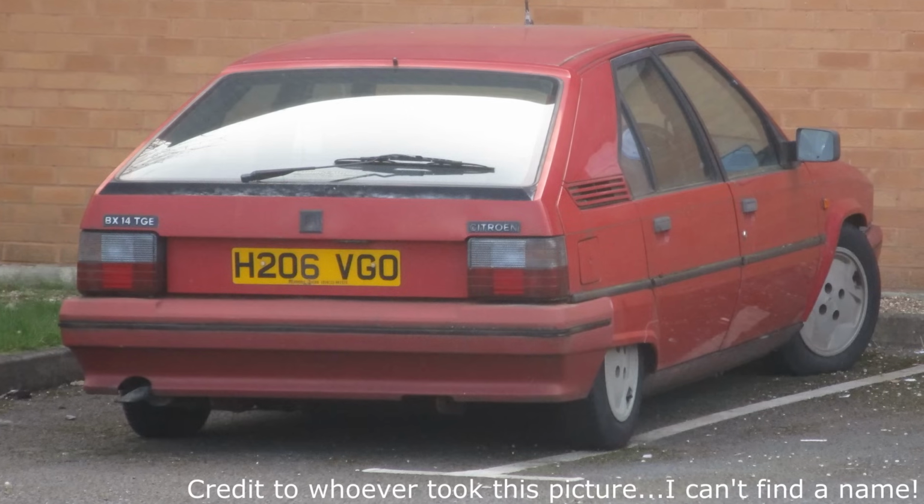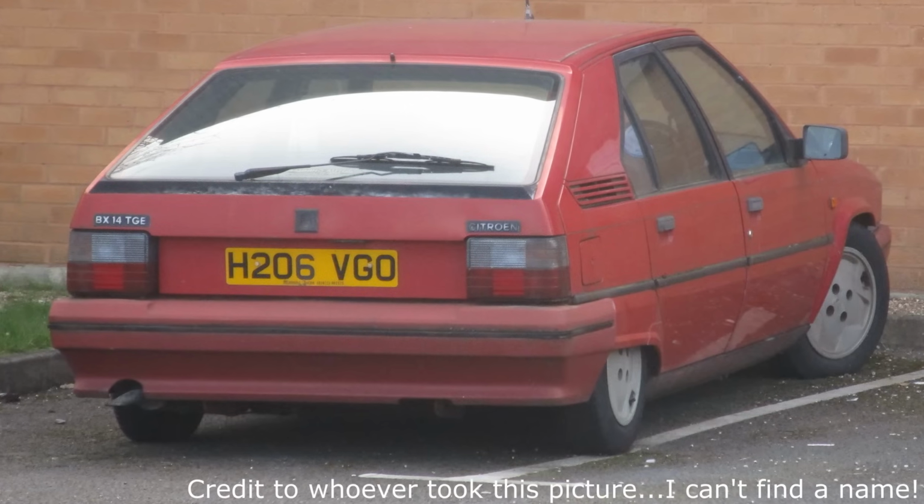That model carried on until it was replaced by the 14 TGE, and those are by far the most common type of 14 that you'll find. But there are others, there are other flavours. 14s, you've got special editions, there were quite a lot of those.